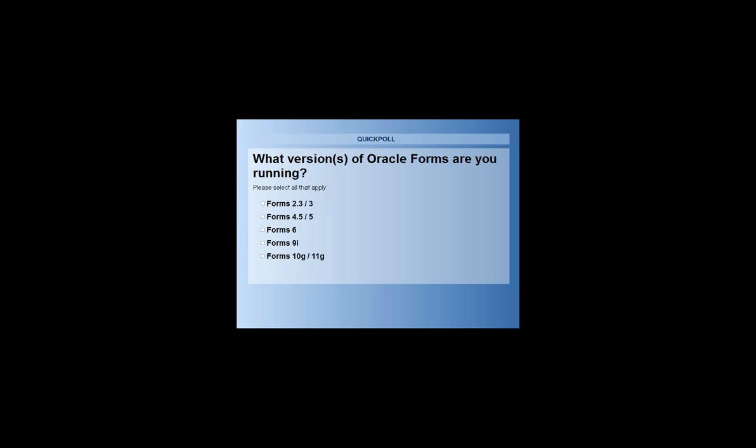Looks to me as though just over 90% are on either Forms 10G or 11G. So we're seeing good progress. People are keeping up to date. Obviously, we've certainly got people on Forms 2.3 or 3, quite a large number on Form 6, which is quite interesting.